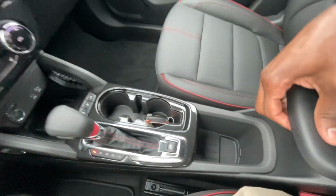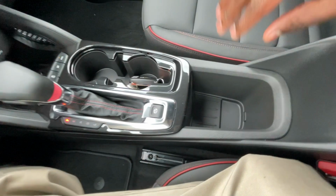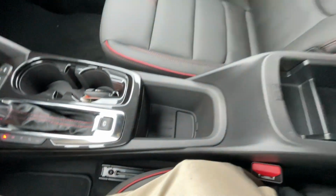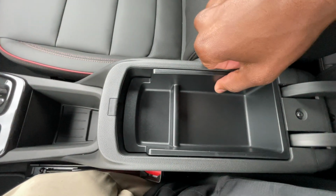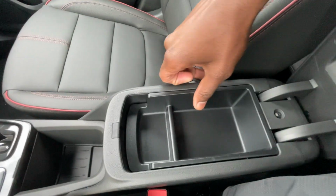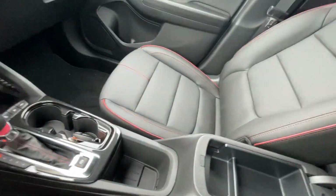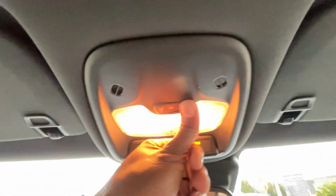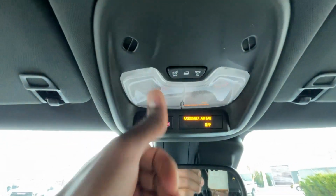Bottle holders are there. I like that we have a little storage compartment here that you can kind of stick your phone in, or if you want to put a bigger cup in here, you can. And then your center console cubby space has a nice little hideaway. So it's a deeper pocket in there, but this tray looks like that's as far as you can go in it. So I like that. There's a view of the back. And then we have those lights there.